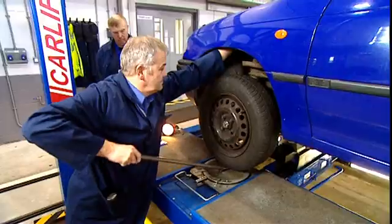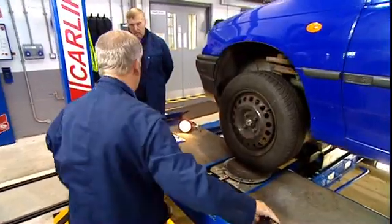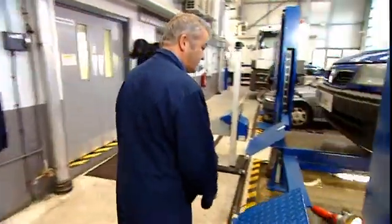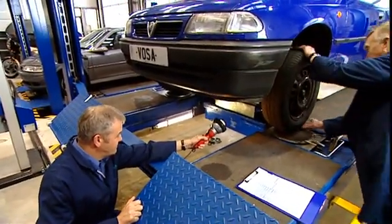And doesn't the assistant have to carry out this check while the tester observes the suspension components? That's right. This is also the case when using a bar under the road wheel. Tester uses the bar to check for movement, then gets the assistant to use the bar while the tester observes the steering and suspension components.